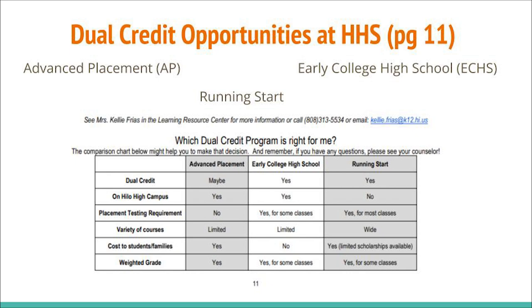On page 11, there is information on the various programs that offer dual credit options. These are classes in which a student can gain high school credit as well as college credit. Be aware that there may be a cost to some of these programs. In order to see which program fits you, refer to the comparison chart at the bottom. Please see your counselor or Ms. Kelly Frias for more information.